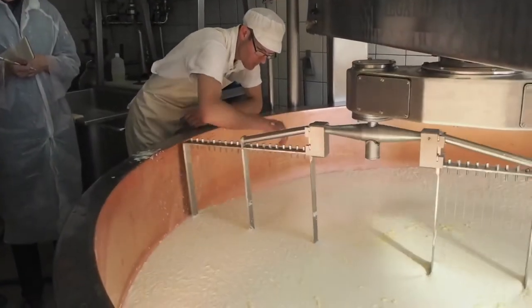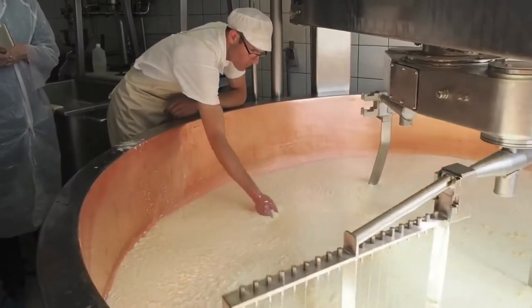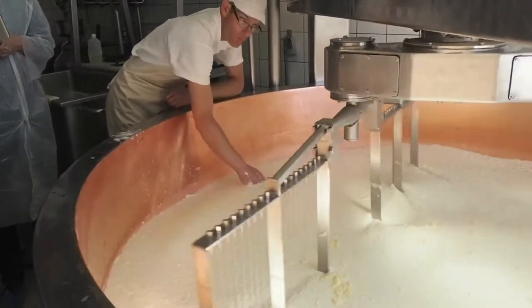Now it's done, eh? You understand that you cannot come back. It's finished. Started to cut the curd, the birth of Mr. Comté, after you have to accompany.